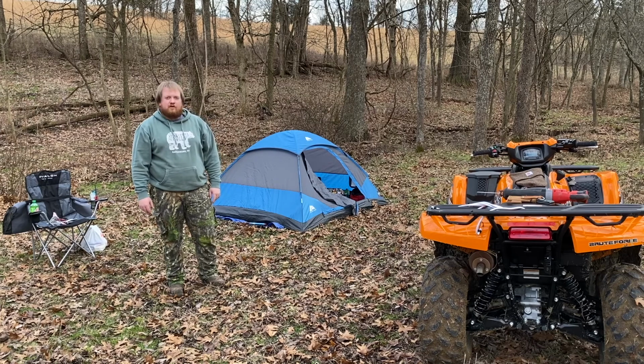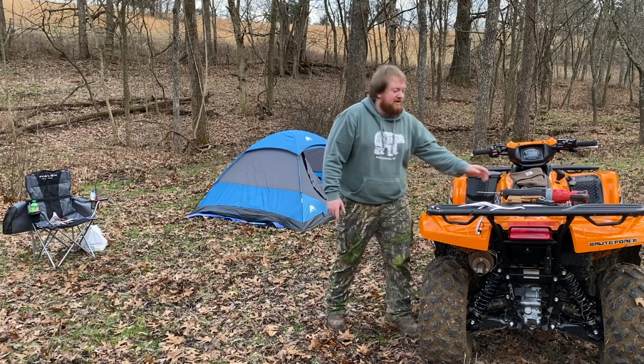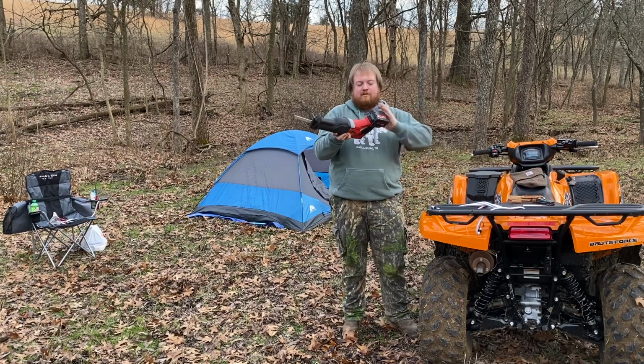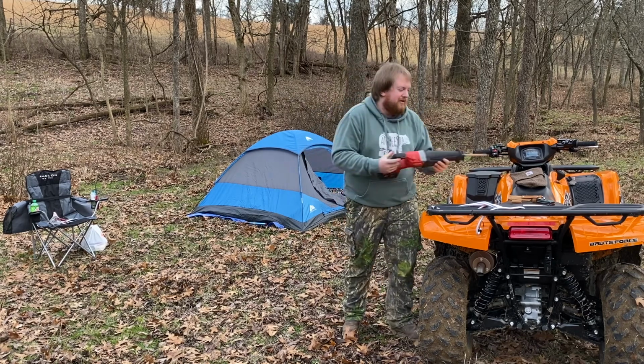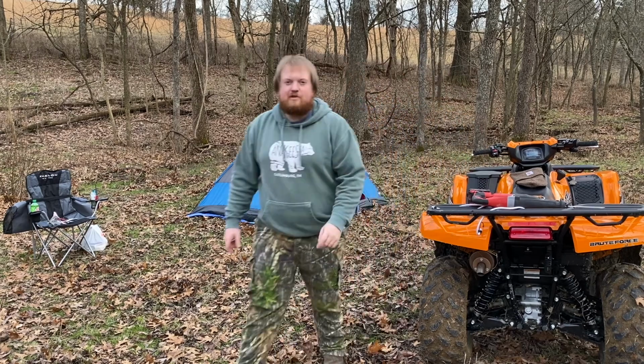I've seen several fallen trees. I don't have a chainsaw with me. Mine doesn't work, but I do have a Sawzall. So that'll have to do for now. I think it'll work. Sometimes you gotta do what you gotta do, guys. So I'm gonna go get some wood, build my fire.